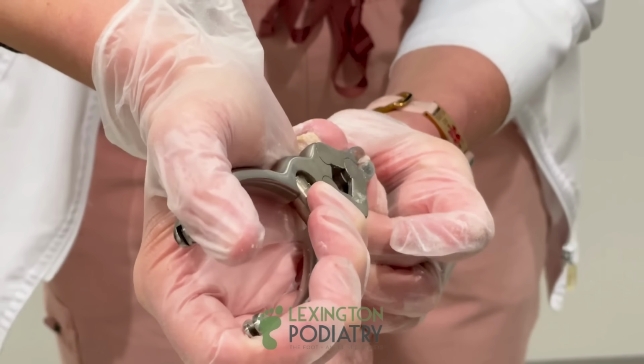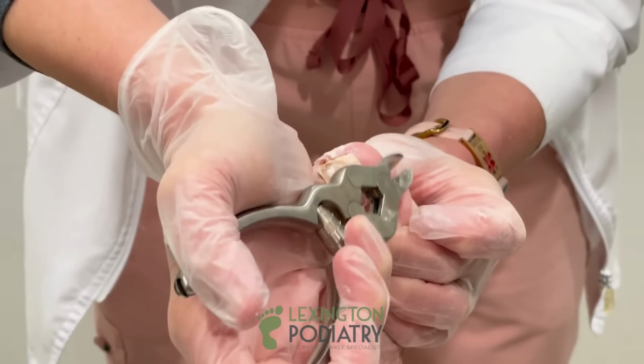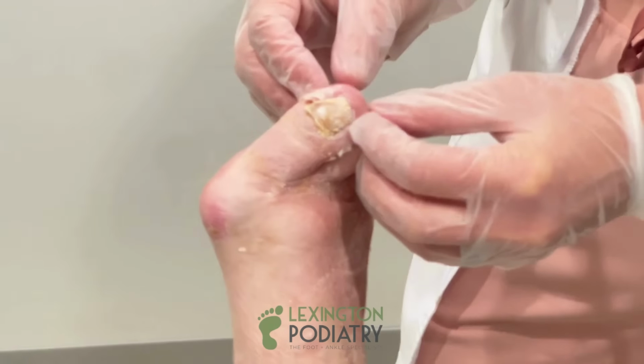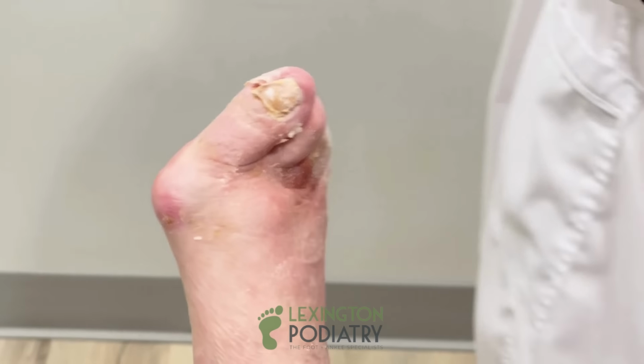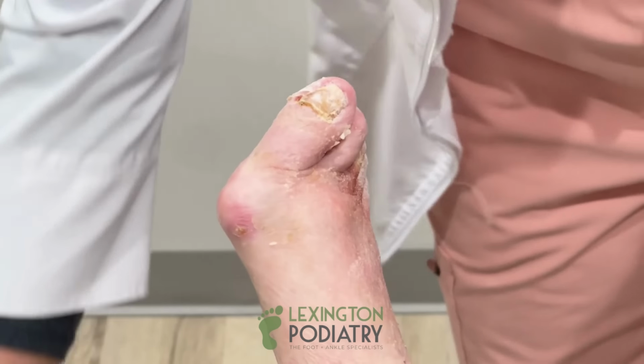I don't want to clip your skin. I've always had that. It's more like a growth or something, or thick skin. It's off. Yeah. That's exactly where the nail was digging in.